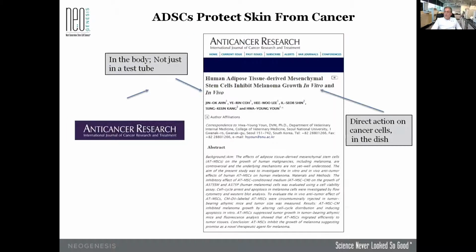It's very important. Again, I've showed this to you before, where adipose mesenchymal stem cells protect us from all kinds of cancer. In this study, they're showing how they protect us from melanoma, both in vitro, in the test tube, as well as in vivo in the whole animal. That's very predictive of cancer in humans, that the adipose mesenchymal stem cell molecules will inhibit melanoma growth in our skin.